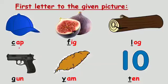Very good. Now, shall we repeat the words together? C, ap, cap. F, ig, fig. L, og, log. G, un, gun. Y, am, yam. And ten. Very good. Well done.